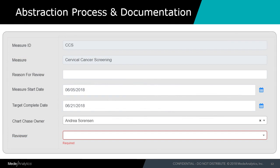So this is where the HEDIS manager assigns the chart chases, and it is literally as easy as 1, 2, 3. The one you identify for this cervical cancer screening, when does this need to be done by? I am the owner in this case as the manager assigning it. And number 3, who am I assigning this to?